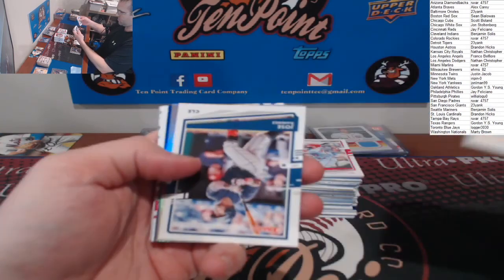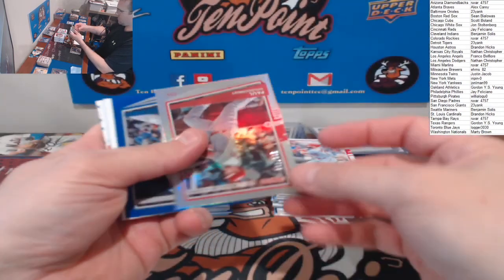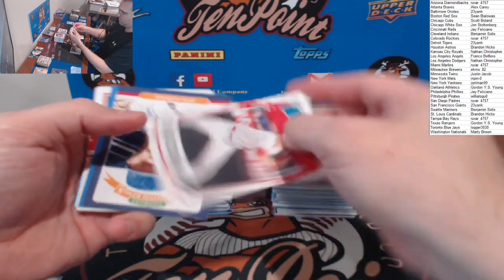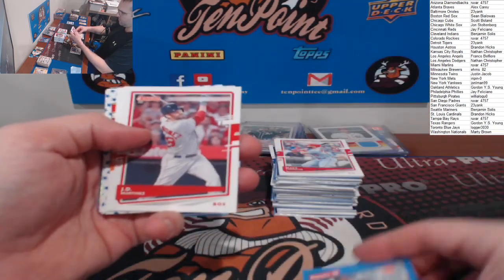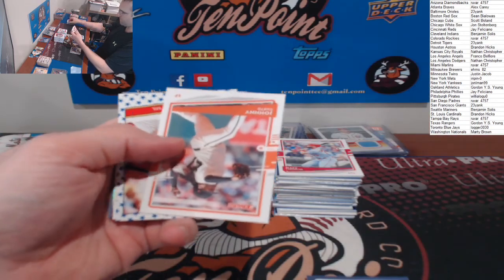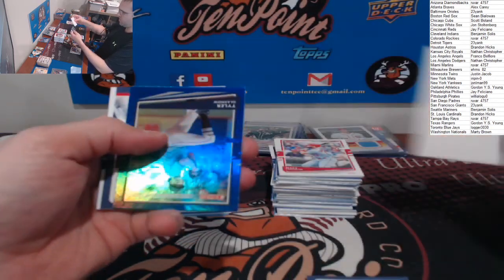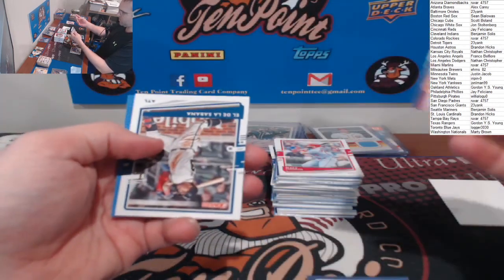Schwarber, Ramirez, Paul Goldschmidt, out of 400. Rizzo, blue. Matt Thaiss, rated rookie. Pete Alonso, Logan Allen, rookie. Molitor, stars variation. Gleyber, Tyler Glasnow, blue. Christian Yelich.